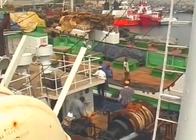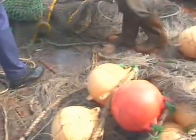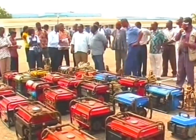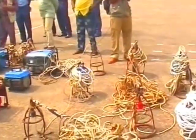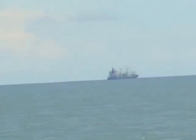Task forces have been set up to ensure that vessels embarking on fishing expeditions are searched to ensure that equipment that could be used to breach the fisheries laws are confiscated and their owners handed over to the police for further action. The Navy undertakes patrols to monitor and ensure that vessels engaged in illegal methods of fishing are arrested and prosecuted.